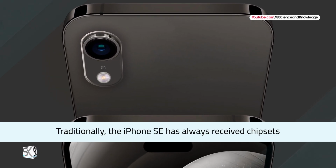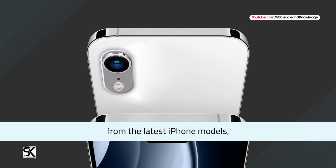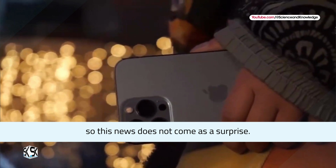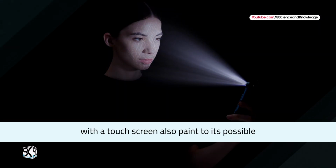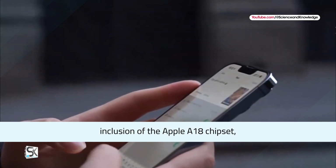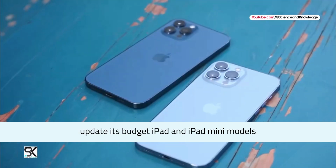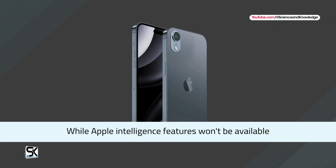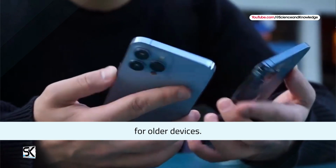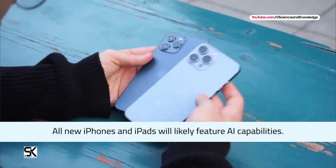By the way, traditionally the iPhone SE has always received chipsets from the latest iPhone models, so this news does not come as a surprise. Additionally, leaks about the new HomePod with a touchscreen also point to its possible inclusion of the Apple A18 chipset, suggesting that Apple will soon upgrade its budget iPad and iPad mini models with the latest chipset. While Apple Intelligence features won't be available for older devices, all new iPhones and iPads will likely feature AI capabilities.